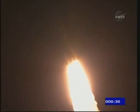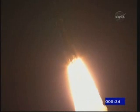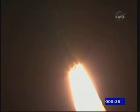Coming up 30 seconds. Mark, 30 seconds into the flight. Altitude now 2 nautical miles. Velocity 1,834 feet per second. Downrange about a half a mile.